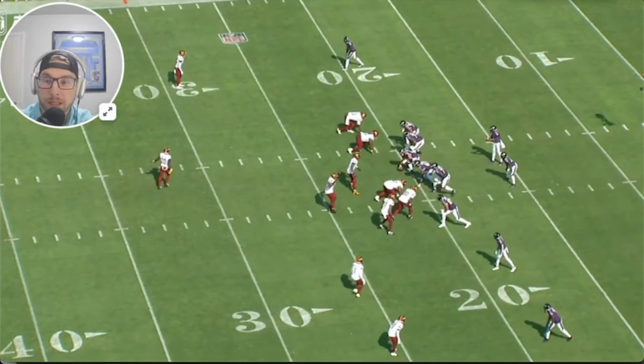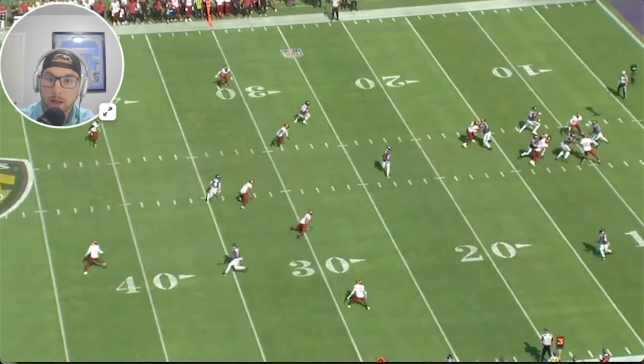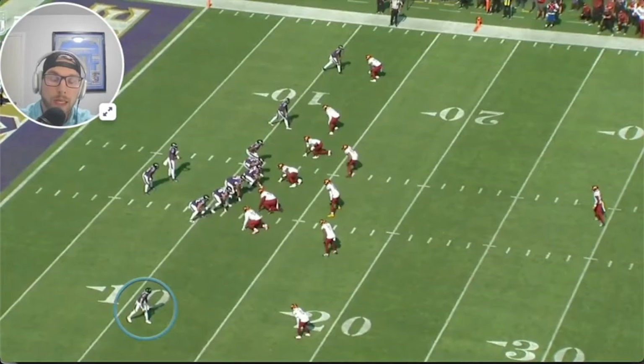But again, it's let's get Zay Flowers moving in space. Let's make the defense defend him deep. Let's make them allocate defensive resources to making sure that Zay Flowers doesn't get open across the middle. Okay, I like it. It's showing a growth in what Baltimore's trying to do.